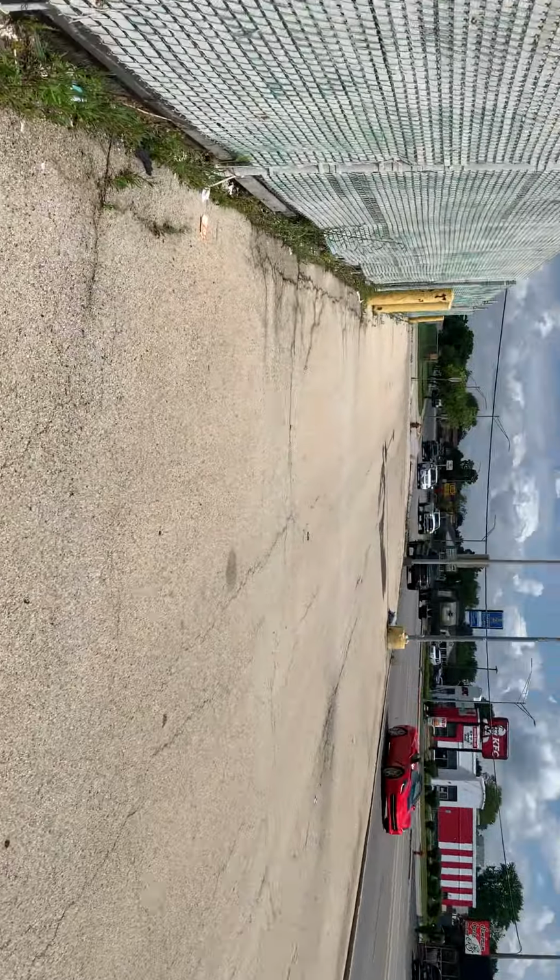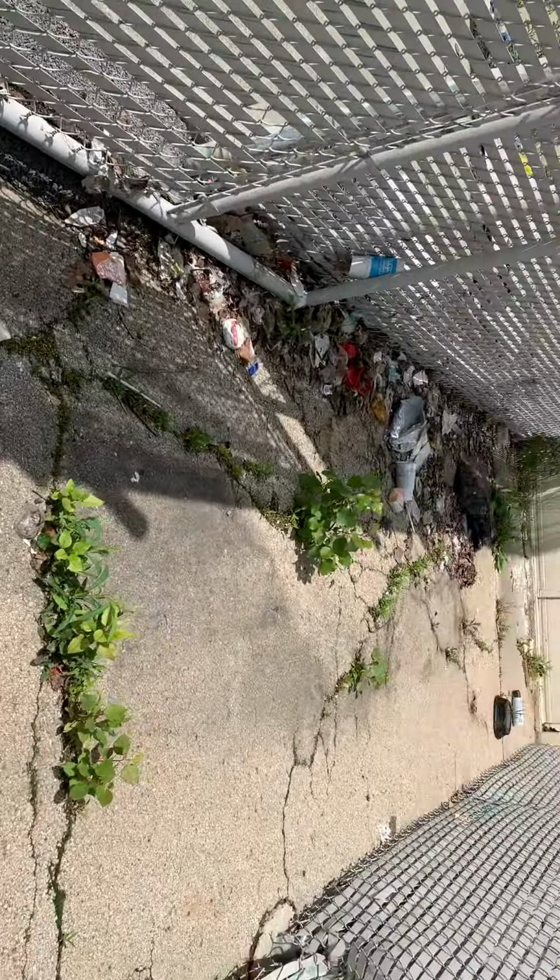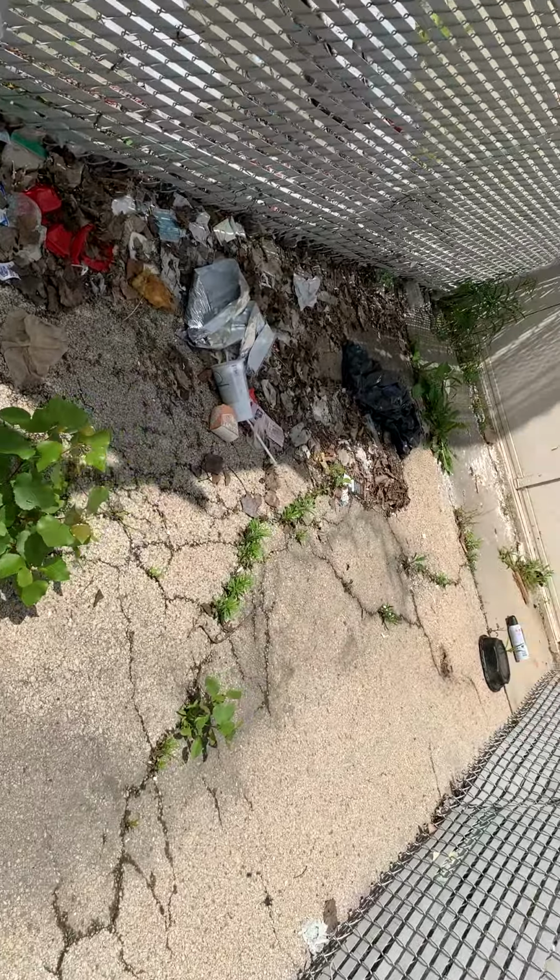Look at all this garbage. Let's see if we can get out. You know, the interesting thing was this Kmart was never not busy. To be honest with you, I never saw a time where they weren't busy or they didn't have customers. But I guess the company just made a lot of bad investments. They didn't want to get with the times. Same with Sears.